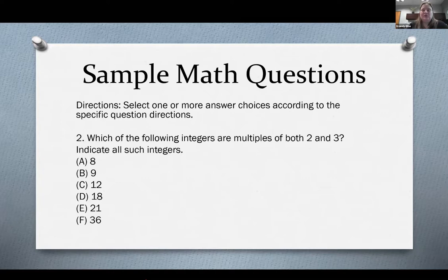This one is more of testing each of the different answers, or at least looking at them to decide whether you can eliminate them or not. So we're looking for integers that are multiples of both 2 and 3. Remember, multiples are things like 2, 4, 6, 8, or 3, 6, 9, 12, right? Multiply to make them bigger. And so to be a multiple of both 2 and 3, it needs to be a multiple of 6. So really, if we just look for multiples of 6, we will find our answers.